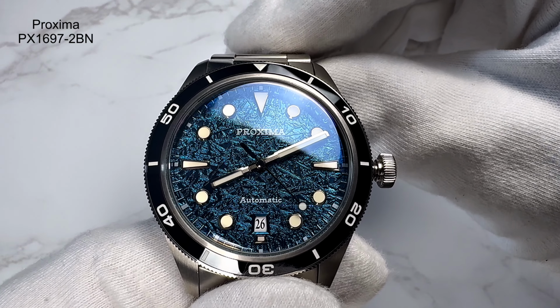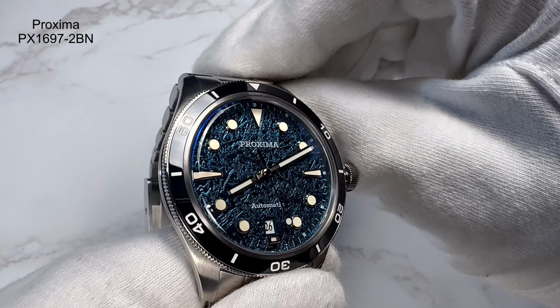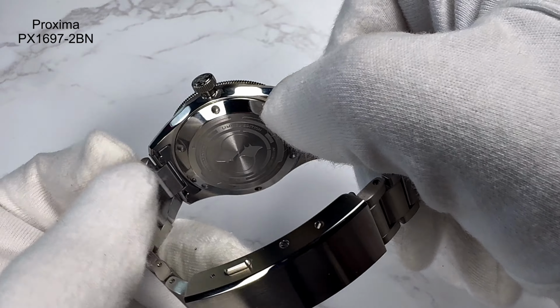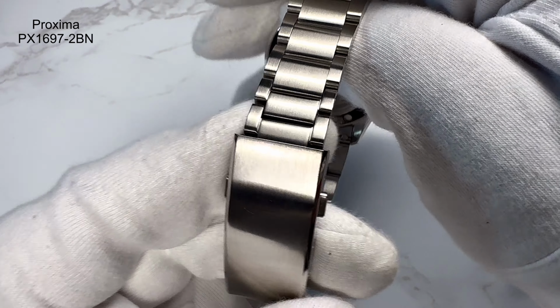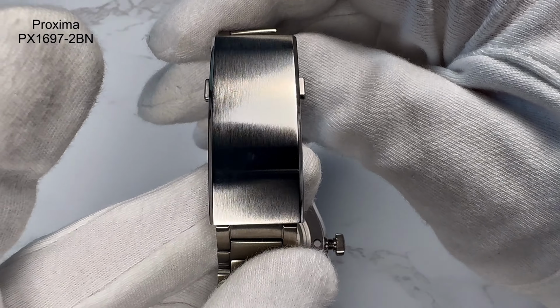But 120 click unidirectional bezel lines up just maybe just a little bit off. Black ceramic. Crown situated at the 3 o'clock, screw down crown, screw down case back I mentioned just a moment ago. Got a nice bit of taper on the bracelet. It goes from 20 to 16, so it gives you 4mm. Like I said, on the fly adjust clasp, you've got a faceted edge going on the outside.